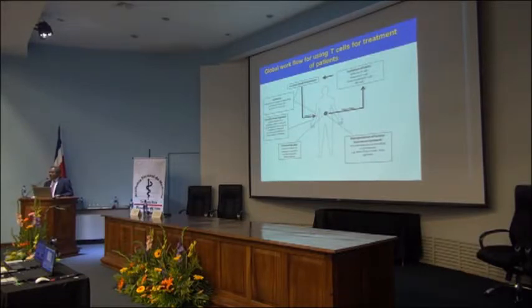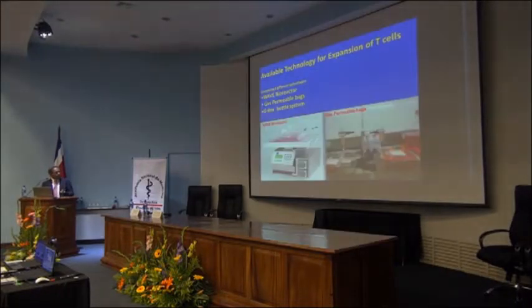Our T cells are not activated. So some of the ways to do it is you harvest these, and in the lab, in a facility, you can expand them by exposing them to stimulation like CD28 and interleukin 2. So those are some of the things that we do. For doing that, we need platforms. There is a whole group of people who are developing these platforms. So I want to share some of these platforms.